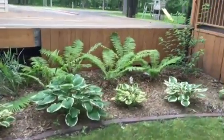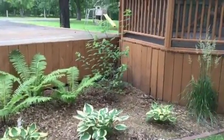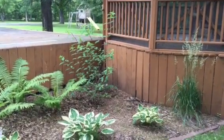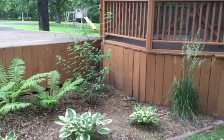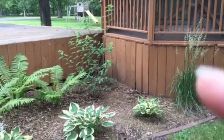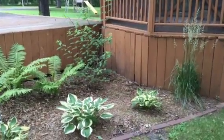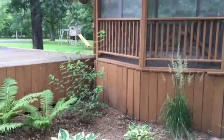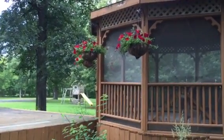Grasses are nice. They're not doing super well, but it is coming around. We have, I think it's cotton candy hydrangea, right in here, which has some conical pink to white flowers. And here's some annuals that we have.